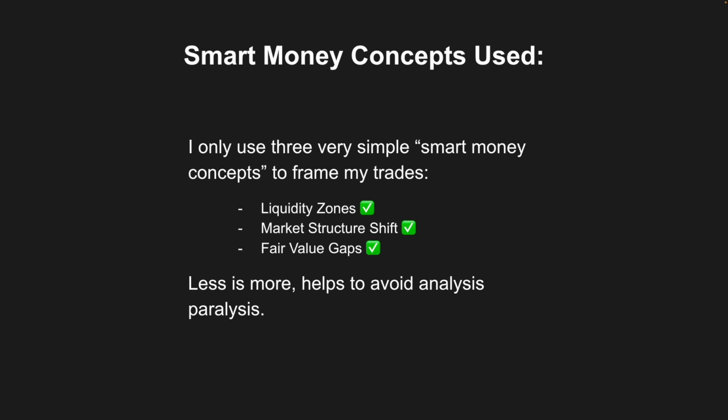It's the basis of what I use every single day to trade, and it's all you really need. You can add things later on, but this is all you need to get going, okay? Less is more, helps to avoid analysis paralysis, all right? Scared money doesn't make money, so the less you have to confuse you, the better.